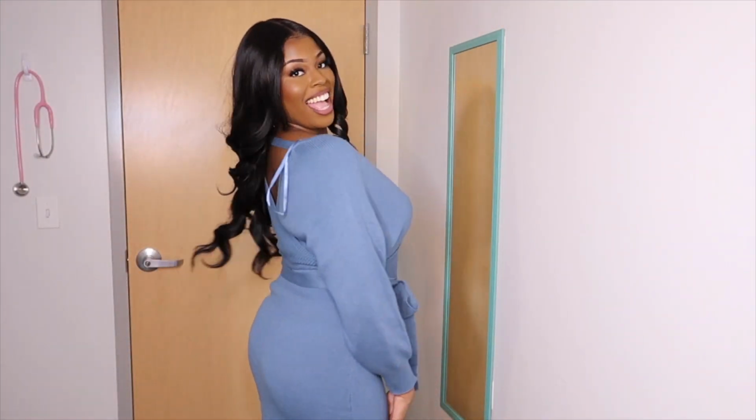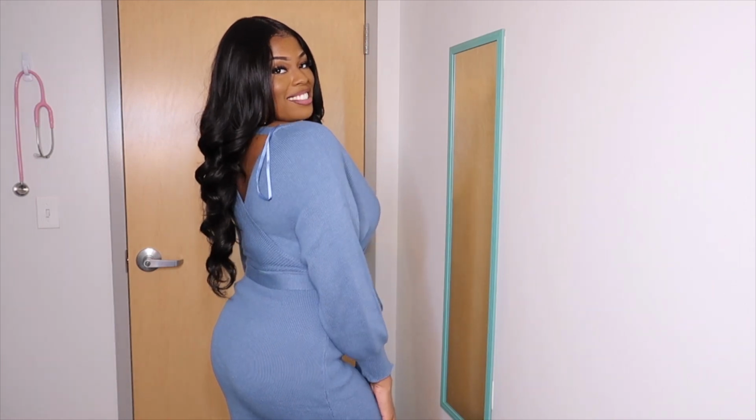Again, this is extra large. Everything from Fashion Nova is extra large. So if you are looking to get this and you are my body type, you are my size, get the large, boo. Get the large, boo. But no, I love it. I absolutely love it.